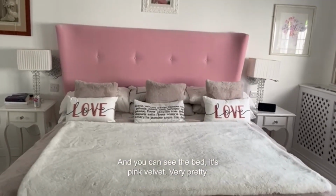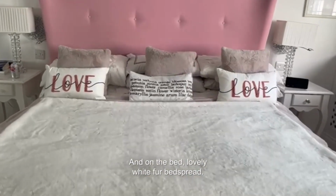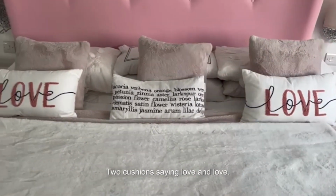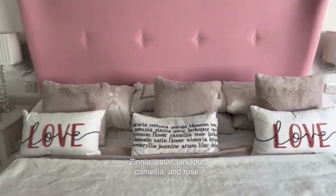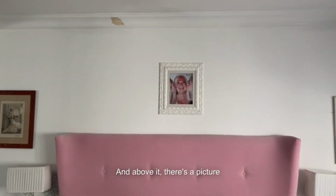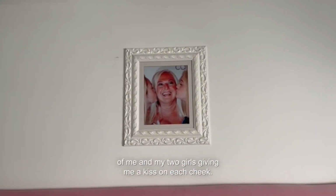And you can see the bed, it's pink velvet, very pretty. And on the bed, lovely white fur bedspread, two cushions saying love and love. And in the middle, a cushion with names of all different flowers on it: zinnia, aster, larkspur, camellia and rose. So this is the bed. And above it, there's a picture of me and my two girls giving me a kiss on each cheek.